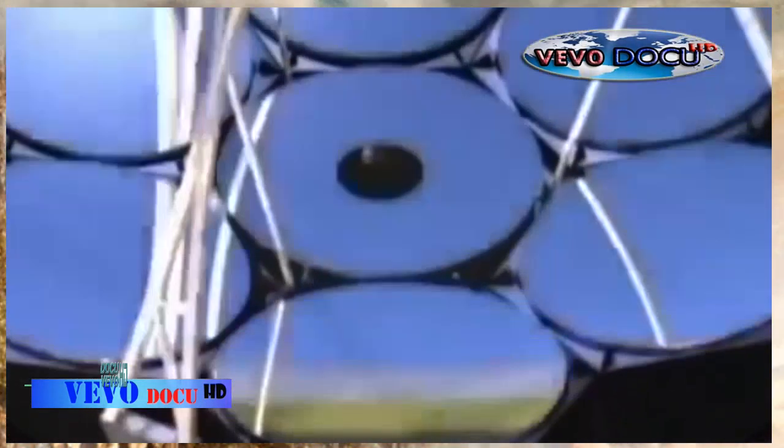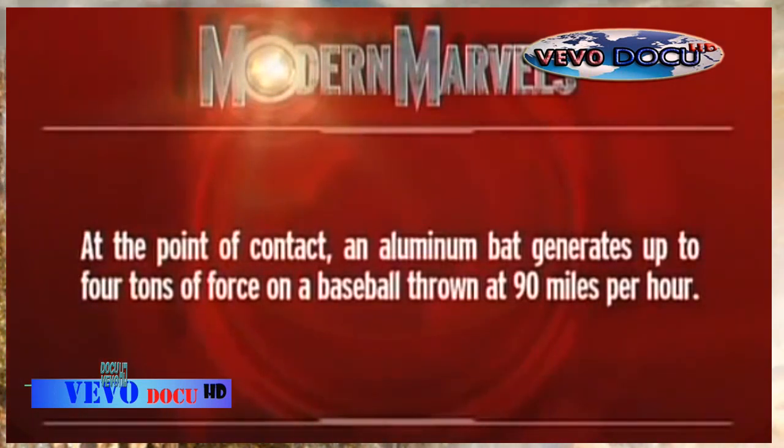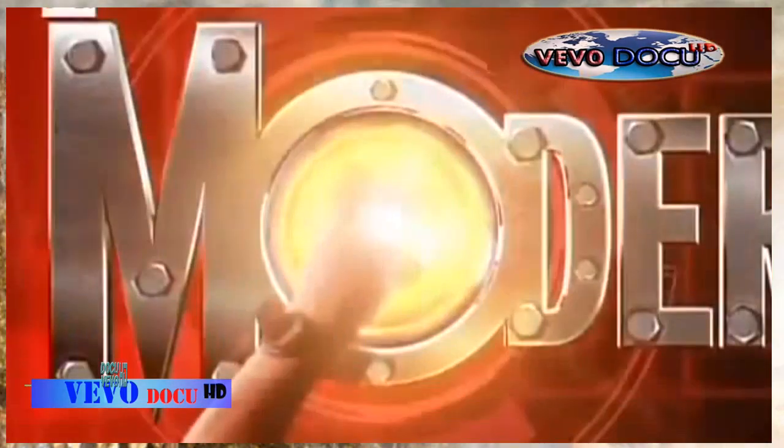Ballplayers aren't the only ones reaching new heights with aluminum. NASA is using it to gaze into the deepest reaches of the universe. At the point of contact, an aluminum bat generates up to 4 tons of force on a baseball thrown at 90 miles per hour. Aluminum will return on Modern Marvels. We now return to aluminum on Modern Marvels.